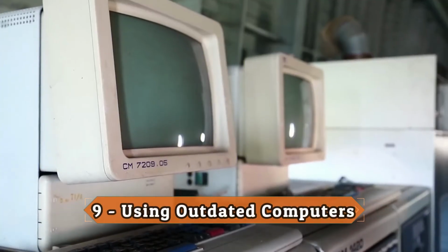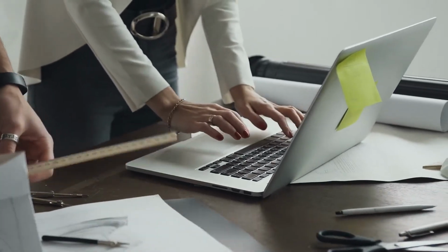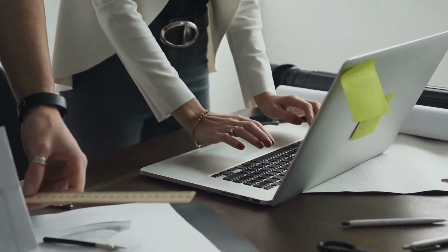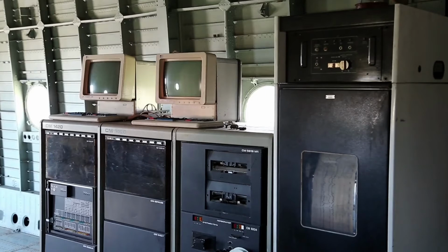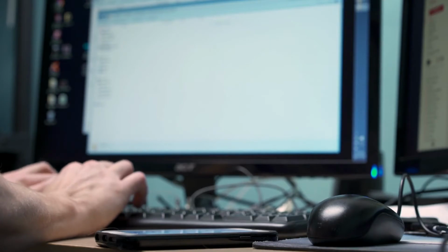Number 9. Using outdated computers. We're not talking about using a MacBook that's a few years old, no. This is mainly for corporations and offices that still make use of ancient desktop computers. These computers not only lack new features, but they freeze up a whole lot more and are slower at performing mundane tasks like printing, launching applications, and even using simple internet browsing. Not only does this reduce the productivity of your workers, it also makes them very frustrated.